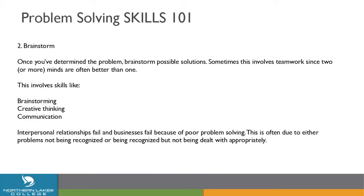Number 2, brainstorm. Once you've determined the problem, brainstorm possible solutions. Sometimes this involves teamwork, since 2 or more are often better than 1. For example, in my house, for some reason, on every floor of my house, I have a dry erase board. Don't ask me why or where they came from, but we do use them.